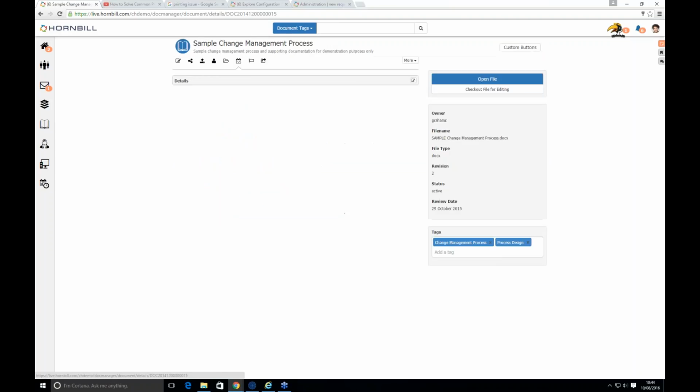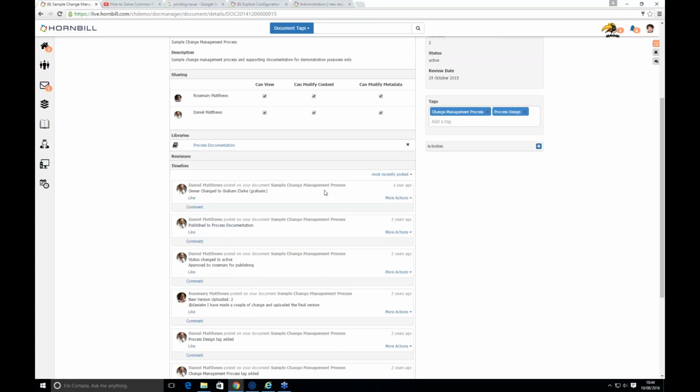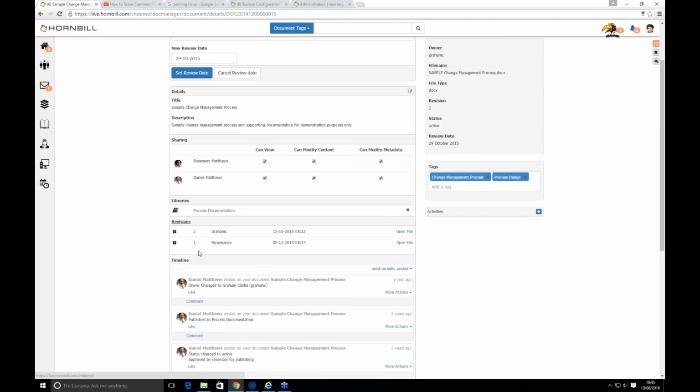If I click into one of these documents, you can see that each one is a collaborative object, if you will, so they can be shared with different users or teams, and each one of these users can have different rights. We can keep track of all the changes, all the comments against each one of these documents. So Rosemary has commented there, which made a couple of changes to this document and uploaded the final version. We can keep each one of these revisions of the document and then only publish the version we want to publish when we're ready.